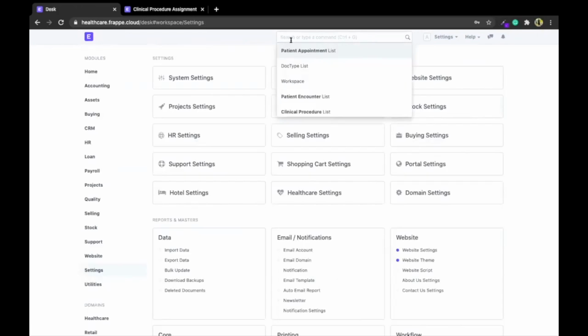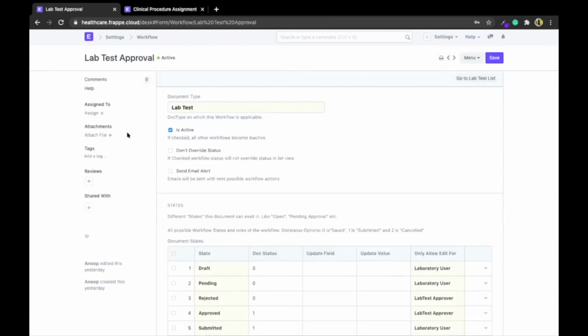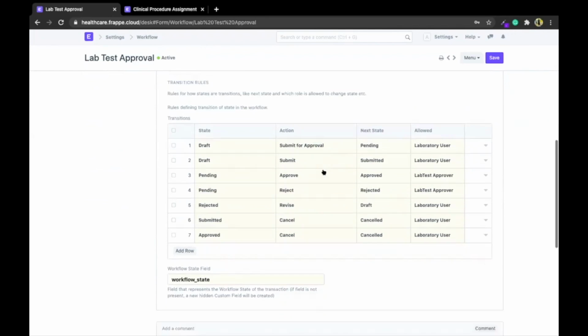Adding more advanced things to user and role-based permissions, you can also configure workflows. Let's say you have a workflow for lab tests where a particular lab test result should not leave your facility until and unless it has been approved by a senior healthcare practitioner. For that, you can configure a lab test workflow, wherein you could define all the states in which the document has to be and who is allowed to edit each state. You can also configure the transition rules from one state to another on a particular action.